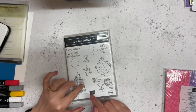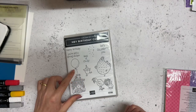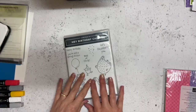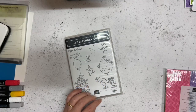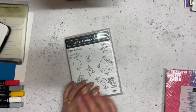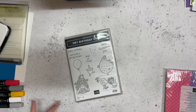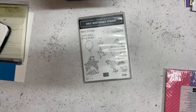Now, last year's celebration had the Hey Birthday and what was the other one? Just birthday chick something or other. Somebody will tell me what they were. I don't have my set anymore, so if you have yours, you can pull it back out again, and there are also dies to go with the previous set that we used to have, which is really cute as well. So you add them together and you can make a whole little farmyard full of chickens. So we're going to be colouring one in.